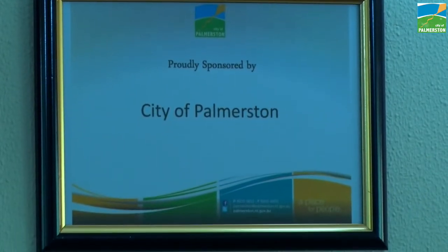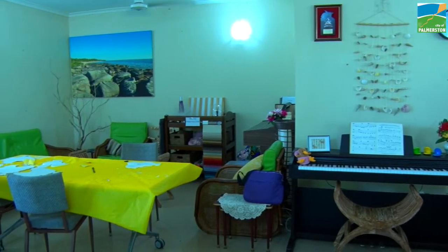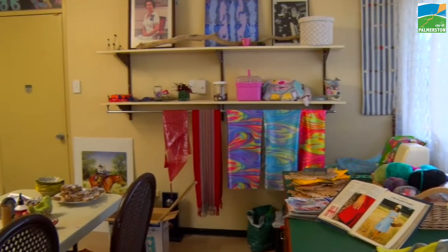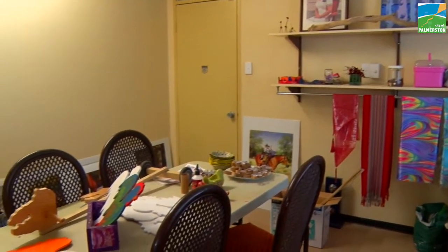We have a number of socialising areas because, remaining connected to your community and being able to sit and have a conversation with people is really important. Yes. Meaningful activities. We've got a fantastic art group here that meet at Joy Anderson Centre every second Thursday, and they've actually created a number of items that have gone into the garden.